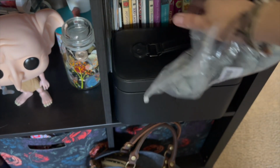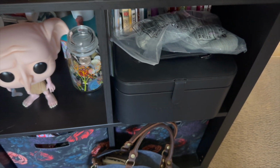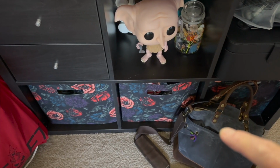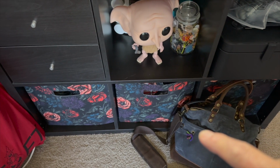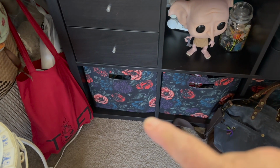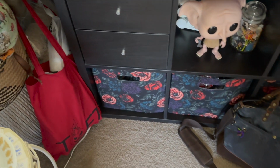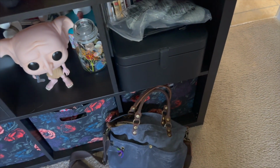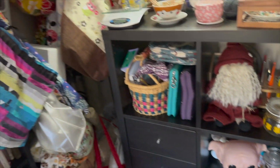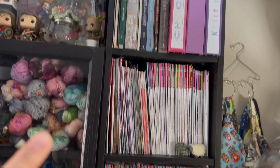And I just have my ring case and current extra yarn for my project. The bottom drawers is random bags, as far as knitting and crochet project bags that do not have handles. And then that drawer is actually all of those little crochet kits you see, as well as that drawer. And then over here, I was able to put all my pattern books up there as well as my spinning books.